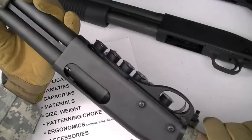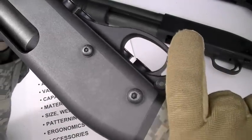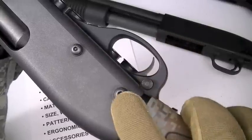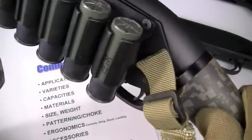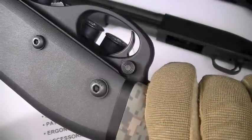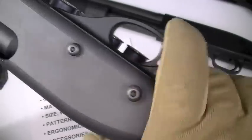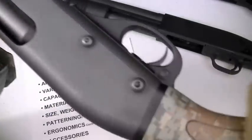I'm going to start off with this, jumping ahead in talking points. If you put a side saddle on your Remington 870, dudes, this is a huge ergonomic problem. Do you see that hex nut sticking out there, which was used to attach the side saddle? Does that look like it's near something else that might be important for the function of this gun? Maybe the safety? Yeah, that's something to consider. By the way, safety checked as always.